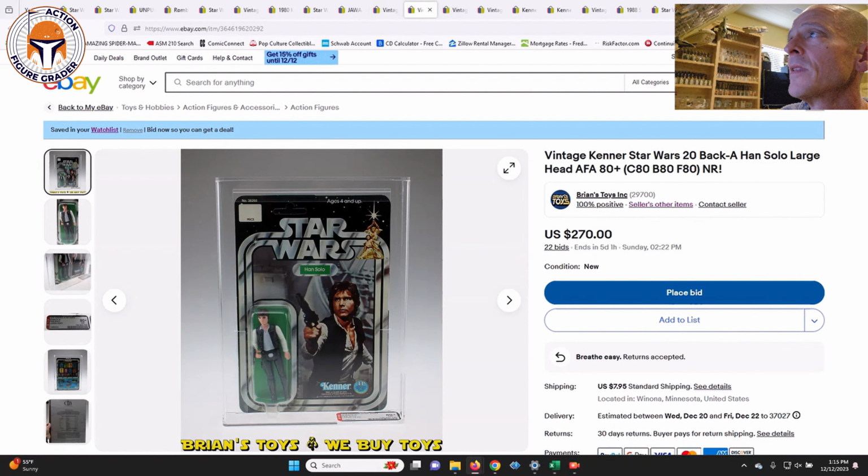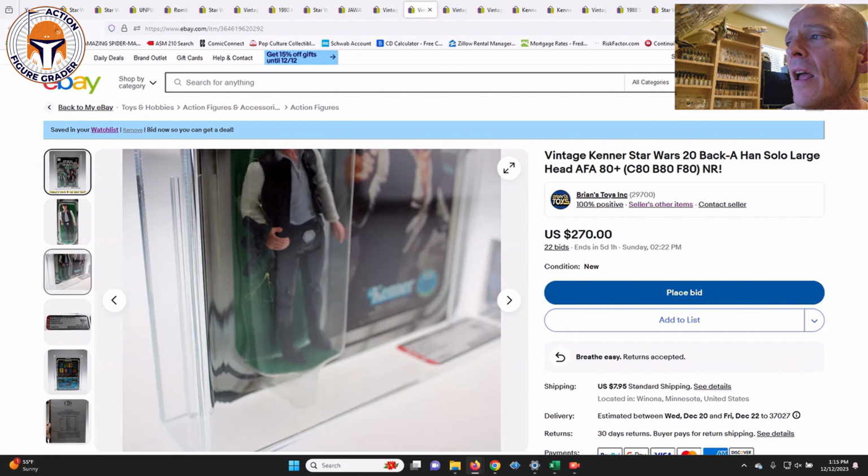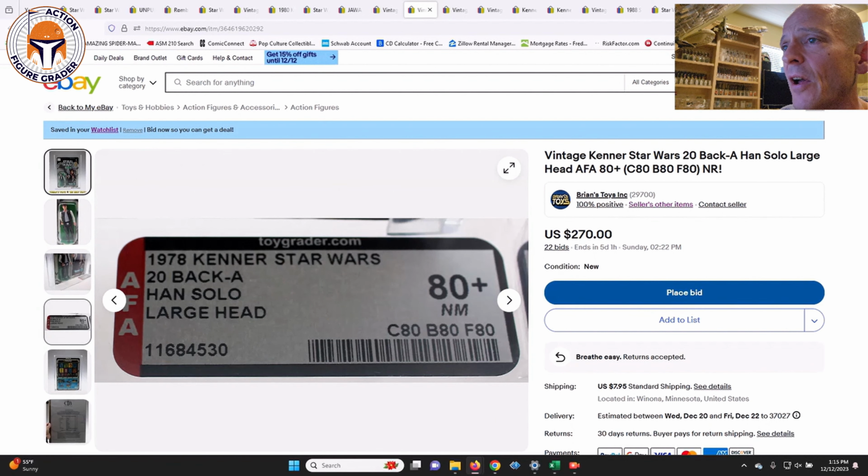That is a beauty. Also, I wanted to show this Han Solo. It's a 20 back A, AFA 80 plus, large head Han, no price sticker, unpunched. So there, like I said, there's other inventory available.